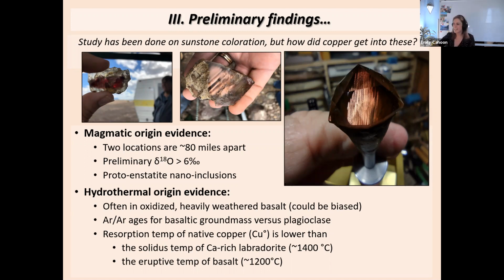But we do have this discrepancy between ages, and also when copper is resorbed, it's lower than the solidus temperature of labradorite, and the eruptive temperature of basalt. So it's really tough. We have multiple lines of evidence for both processes, and we really don't know. I'll admit I'm on Team Magma.